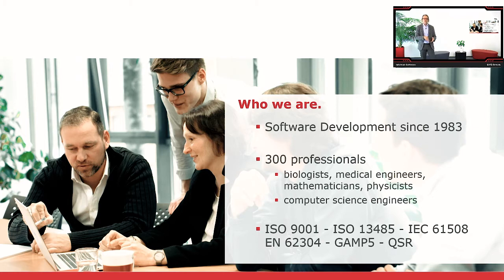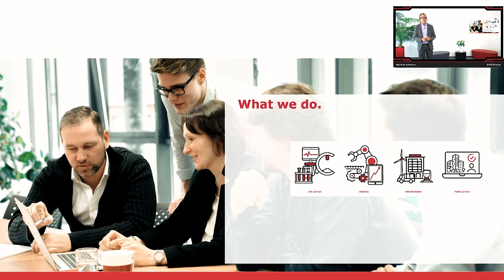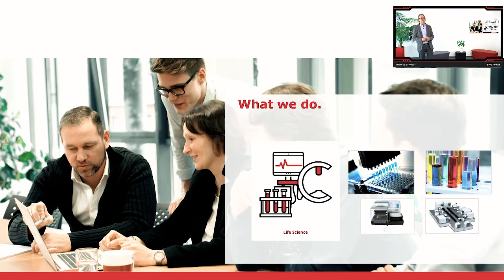We can do that on a good software development basis according to our ISO 9001 certification, or we can even go into more regulated environments like MDR, IVDR, GMP environments when we apply our ISO 13485 process, our own tailored software development process. We're active in different regions of the market: public service, infrastructure, and industry, where we come from. I want to lay the focus on life science because that's where we're actually situated today. For the life science business, we do instrument software, from embedded over connectivity solutions up to middleware solutions that orchestrate different automation islands or in the first place really make them produce and work.